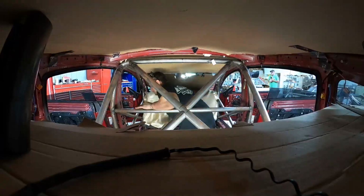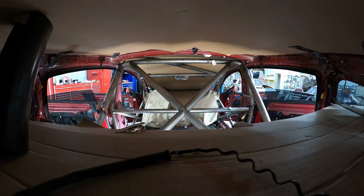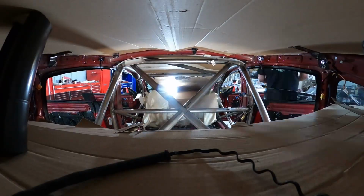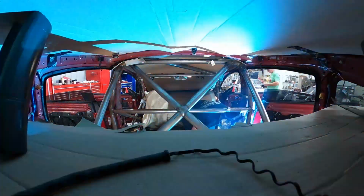It's kind of like a little... my kids can crawl around inside. No, we put a proper roll cage in, which I'm really excited about. It was great because a local fabricator named Johnny is actually the one who did the work on it, as will probably be an upcoming episode, and you'll get to see a little bit more behind the scenes.